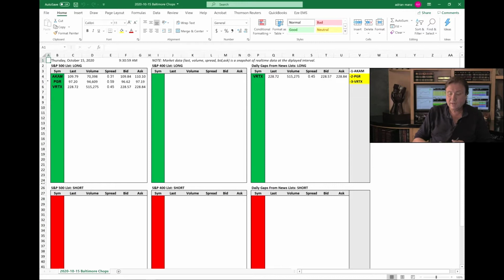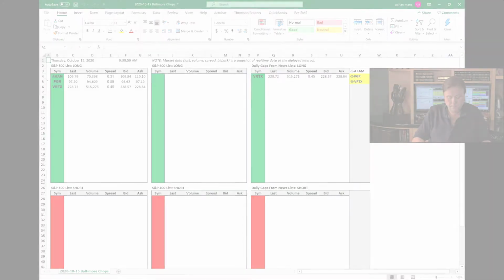So in this case, we had PGR and VRTX over here. And you can see that we also had AKAM. So Akamai also scanned up this morning. That one didn't wind up looking like a great opportunity once we had the chart in front of us, so we passed on that one. But we did take trades in PGR and VRTX in the war room this morning. Let's talk about those trades.